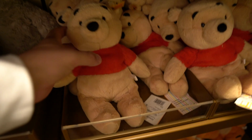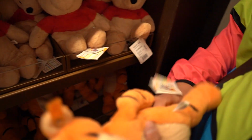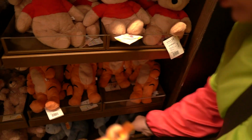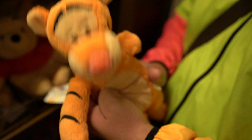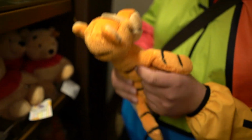And they also have some Disney characters over here. You can see they have Pooh here. It's very soft. Extremely soft. Very soft, yeah. There's Tigger. Is that Eeyore? I see Eeyore, no Piglet. That's fun. Yeah. These are cool. So Tigger, how much is he? Tigger's $40. Oh, okay. So I assume Pooh's $40 too. Yeah. Those are very cool.